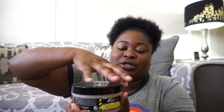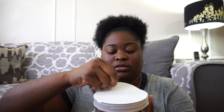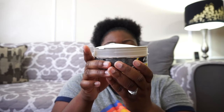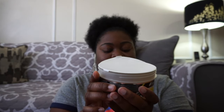So I'm going to open it up so I can show you guys what it looked like. Just give me a moment. It has a protective layer on it. Oh, wow. Wait, so which is which? Hold on, guys. Let's read. Oh, the hair gel is the yellow one, and the edge gel is the clear one. So let me close it back so I can show you guys the bottom. That's how you could tell the difference.